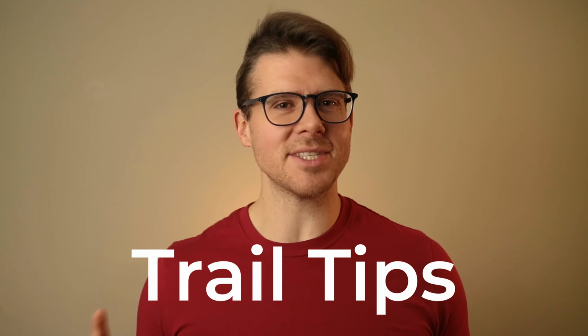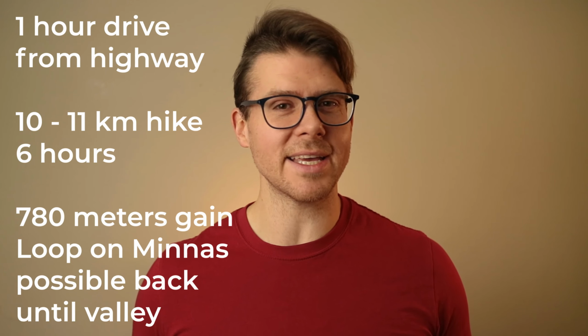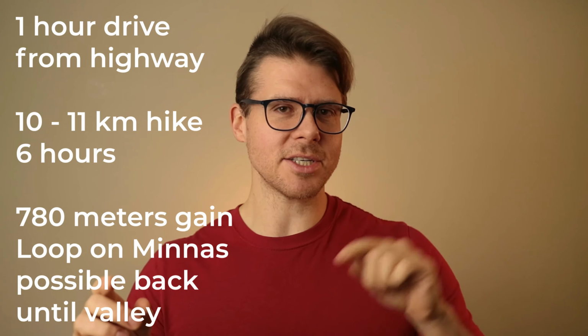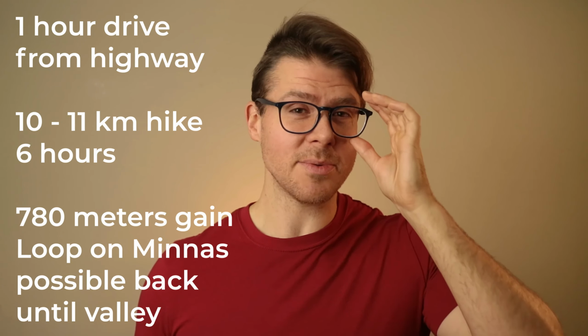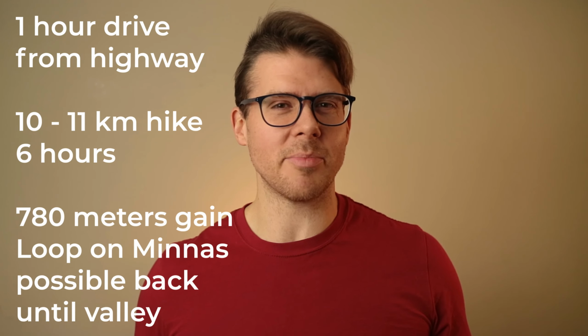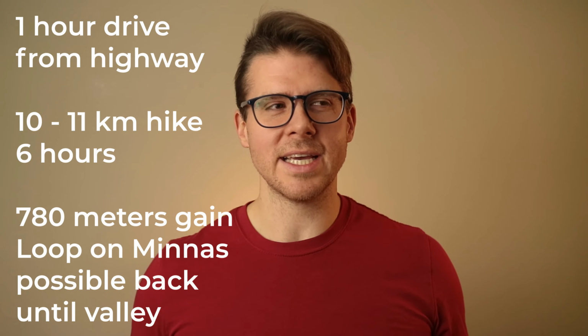So for this episode's trail tips, Minnas Ridge is a 10, 11 kilometer hike, depending on how you do it. When you get actually on the ridge, you can do a loop. So depending on that, it might make it longer or shorter. It's about 6 hours at a kind of moderate pace. The one thing to note about this is the gates.